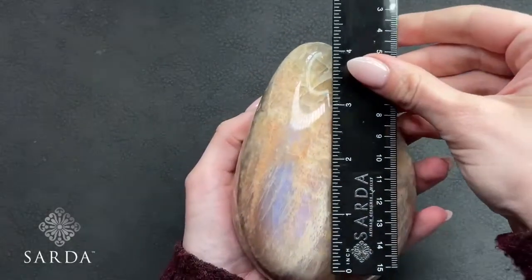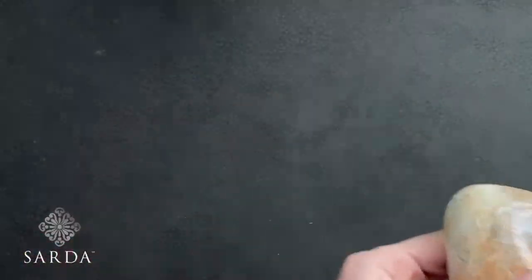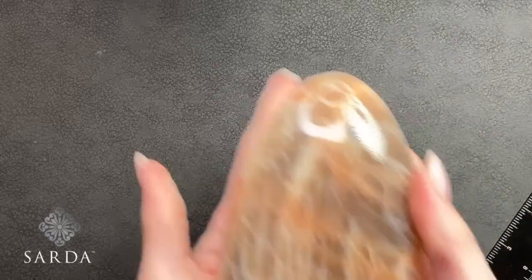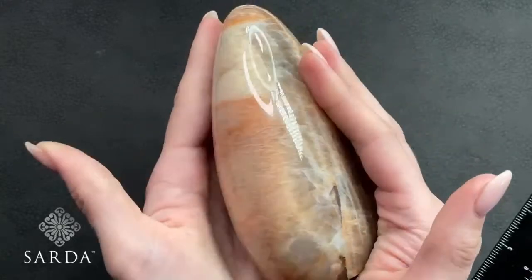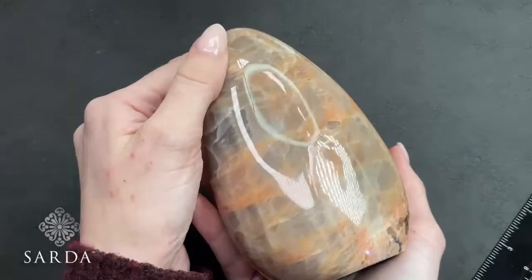Over 3 by over 4. This one's a little bit slender. 605.2. You can see this one's got really beautiful orange coloring.